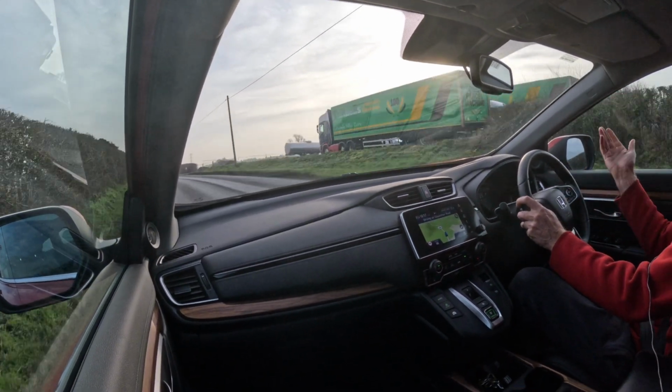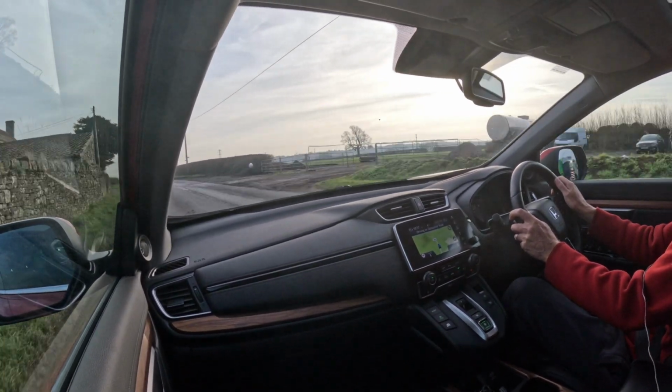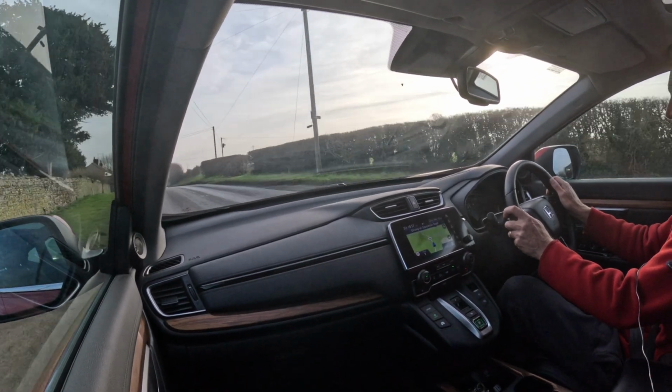Worth pointing out, no warning lights on the dashboard at all, nor have there ever been, relating to the engine or any other part of the car.